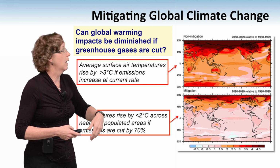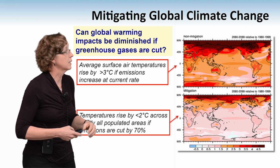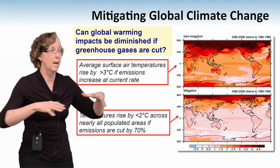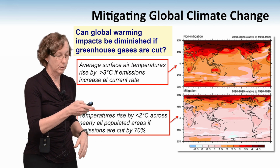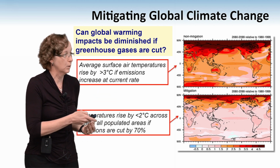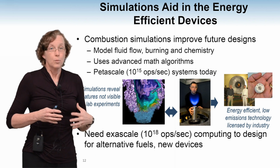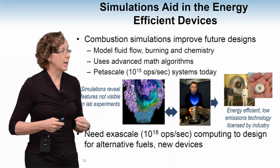And at the bottom, it still goes up, but it rises by less than 2 degrees Celsius in most of the populated areas if we can cut the emissions by 70%. It turns out also some of the most significant impacts in the ocean circulation do not happen in the bottom simulations. And so there are things that can be reversed if we can take into account these, we can take advantage of various mitigations.